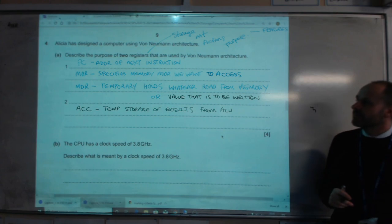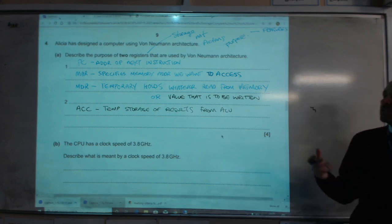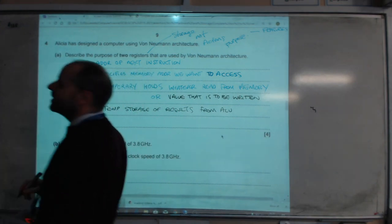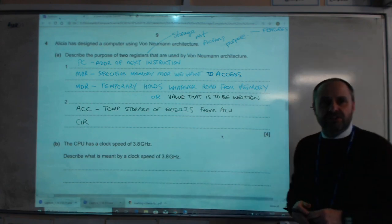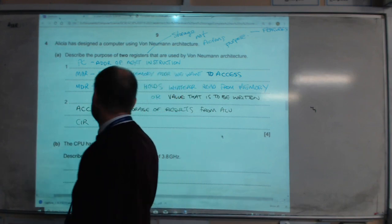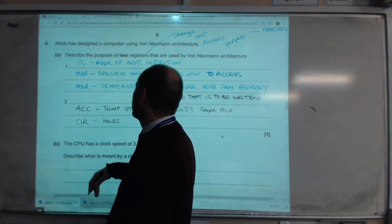Okay. Any other registers that we could mention? That's not a register. The ALU is not a register, it's a component. Current instruction register. While not required, you won't get tested directly on it for GCSE. It is there, and if you put it down, you will get the marks. That holds the instruction we're processing. So the one we just fetched from memory, that's where it's temporarily held.